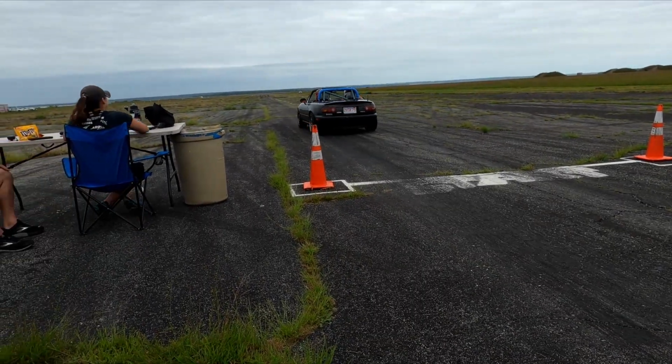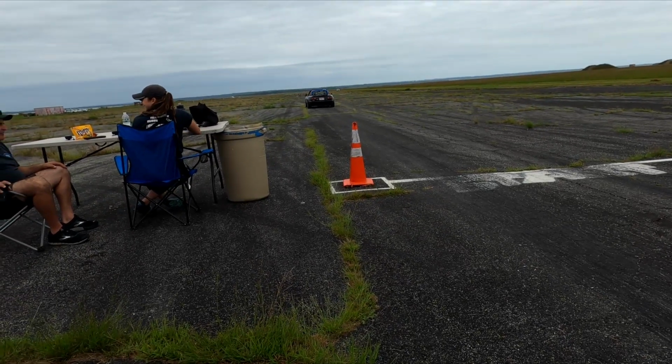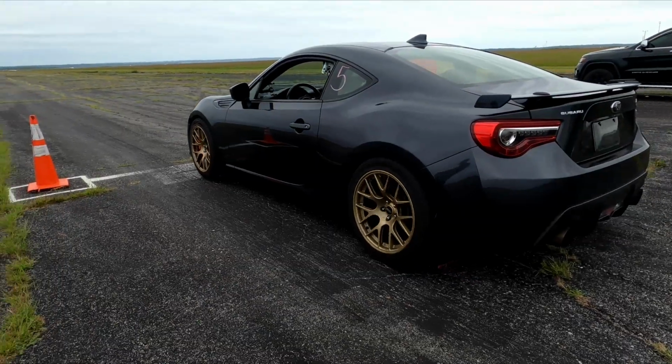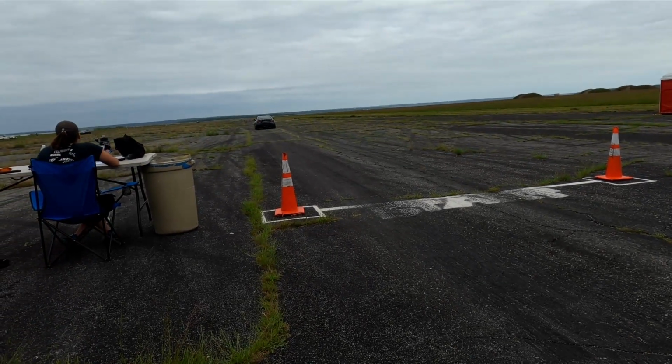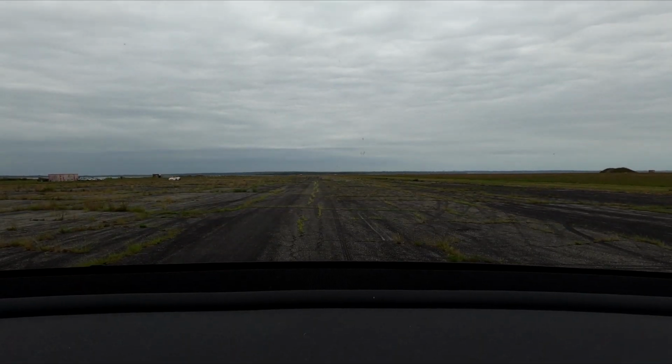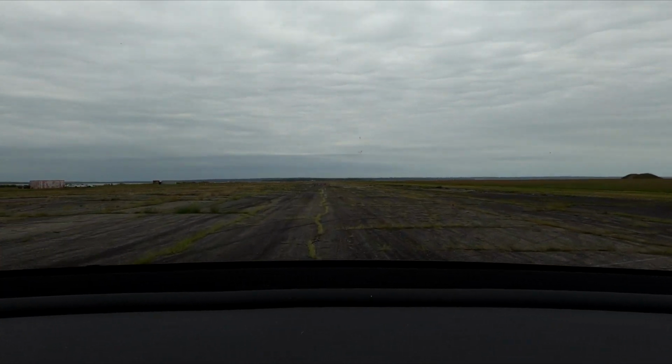Little pop start. This guy was one of the quicker cars of the day, wonderfully set up FRS, or excuse me, BRZ. All right, let's get out for our first run though, shall we?